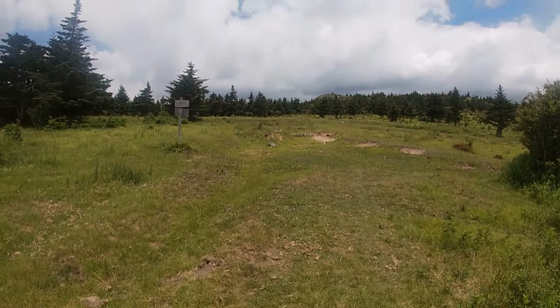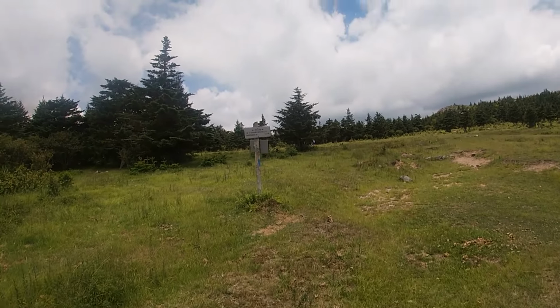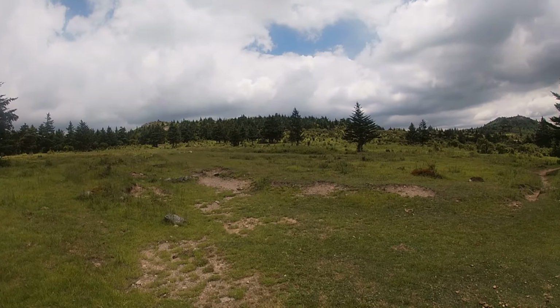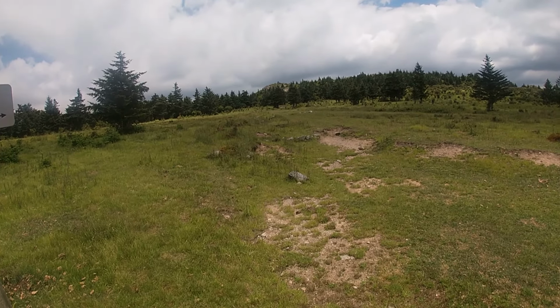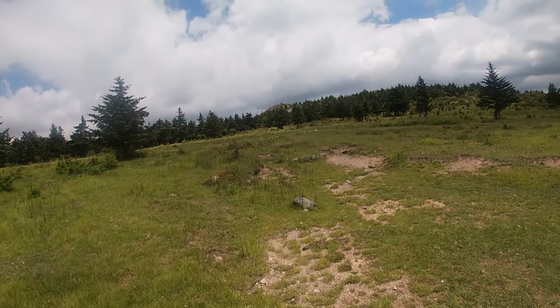Okay, we're up to where we're about to junction with the Rhododendron Gap Trail. Ice Bear, if you're watching this, I'm in the general area where you gals camped out about 6 weeks ago.